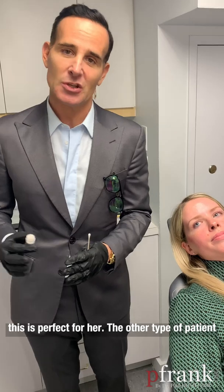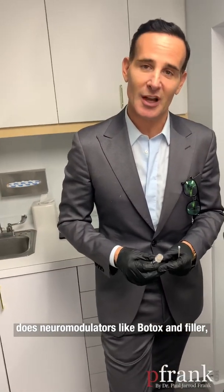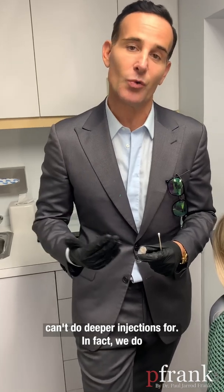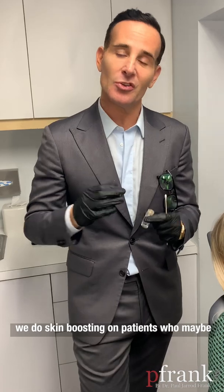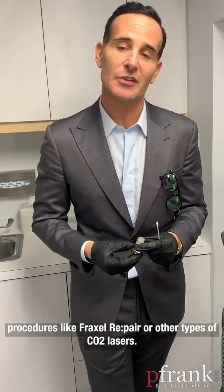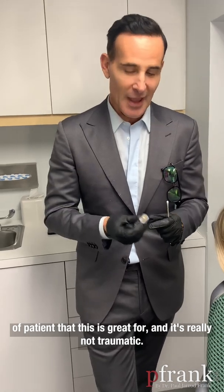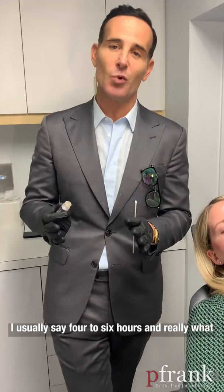The other type of patient is maybe the older injectable patient who already does neuromodulators like Botox and filler, but they want more of an icing on the cake. They want to get into those little fine lines that you can't do deeper injections for. In fact, we do skin boosting on patients who maybe don't have the downtime for much stronger resurfacing procedures like Fraxel repair or other types of CO2 lasers. So there's really a wide spectrum of patient that this is great for, and it's really not traumatic. You want to avoid makeup for a few hours afterwards. I usually say 4 to 6 hours.